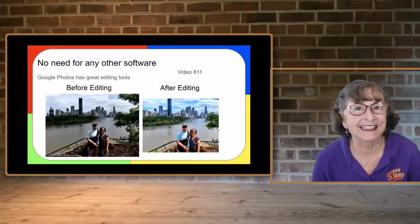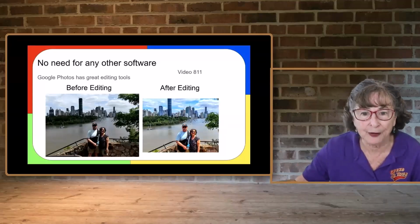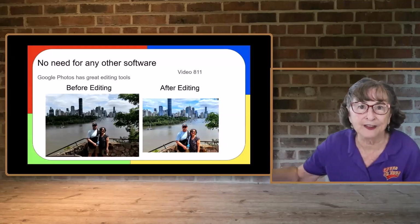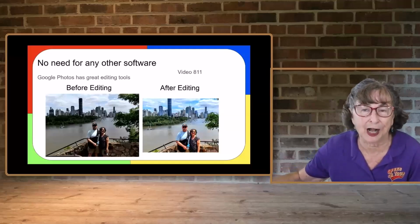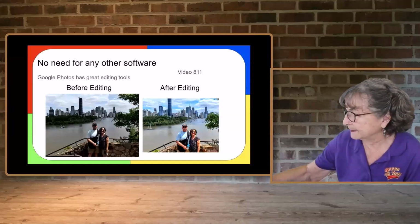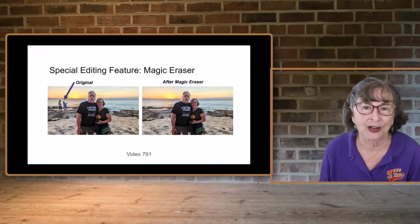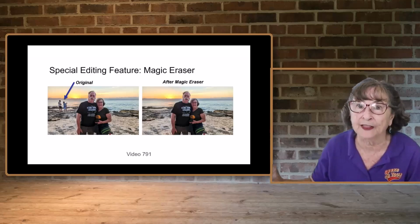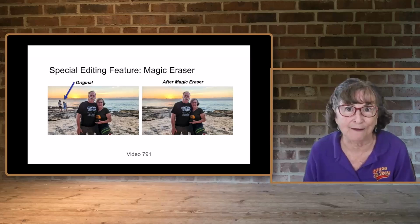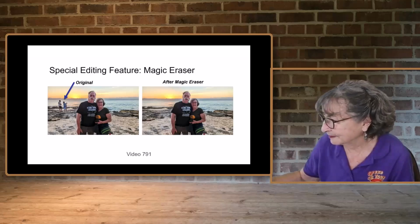And then there's editing. I love editing with Google Photos. Here's just an example of a photo that's okay, but after just a couple of clicks, I have a better one. I have a video on that. If you go to the website and search for video 811, you'll see how to do this. Then there's special editing, something called Magic Eraser. There's a video 791 on that. Now, this is a special one. Very few other software have the ability to take items out of a photo.